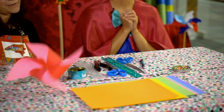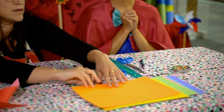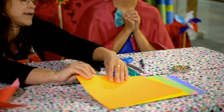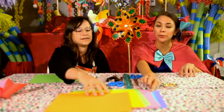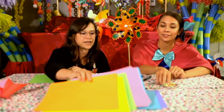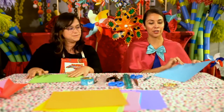Well, what's your favorite color? Well, my favorite color I already did is pink, but I kind of like this green. The green is fun. What color would you like, Polly? I think I'm going to do the blue. Ooh, pretty. The aqua blue. All right, let me just move that. There you go. Perfect. And then, so this is nice cardstock.